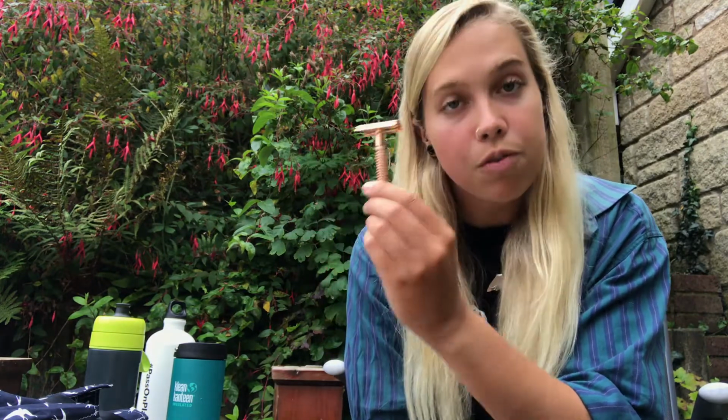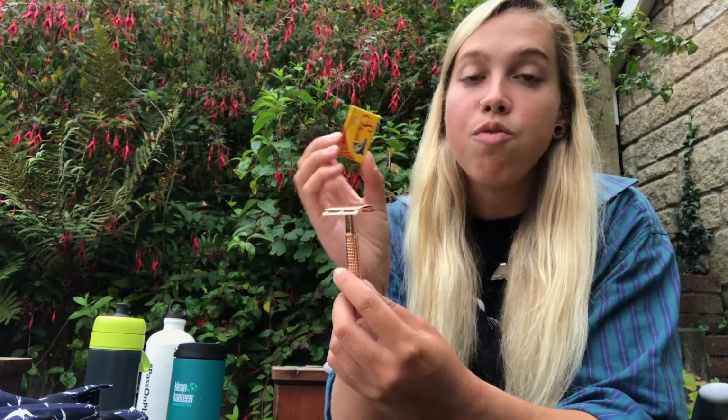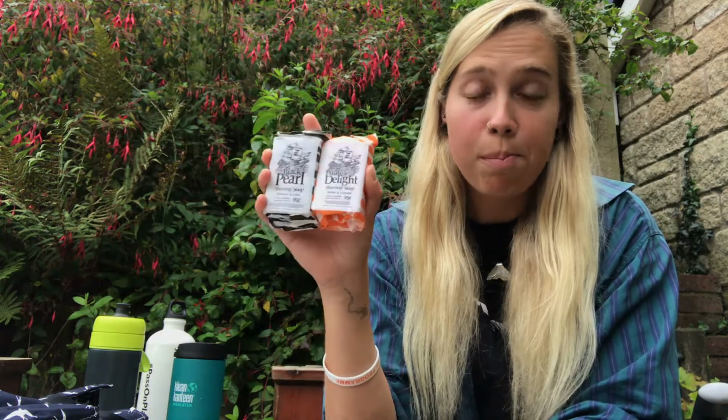Another simple swap that I made in the bathroom was using one of these, a reusable razor, and this one's from Mutiny, and it's great because it means all I have to do is refill it every so often with a new razor blade. And this is important because every year in the UK alone 2 billion disposable razors are chucked away, and you can find all sorts of lovely products to go with this. So Mutiny do these shaving soap bars that you can use while you shave.